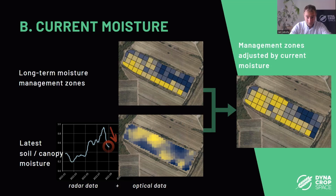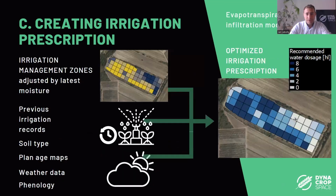So we call it adjusted moisture management zones. And this, again, is only an input into the other step where the complexity is even growing. So to create this kind of zoning is not that difficult. What is really difficult is to create the prescription maps for irrigation that tell the farmer, and today it's not the farmer, but the irrigation devices and the irrigation control systems, how much water needs to be spread on the different places.